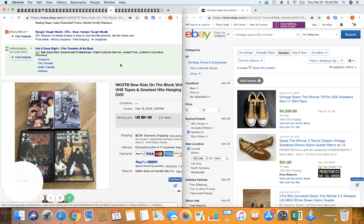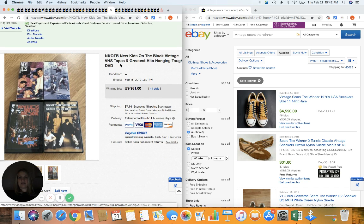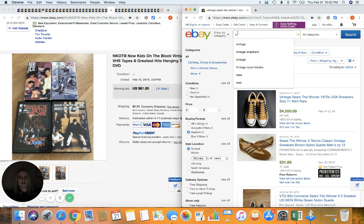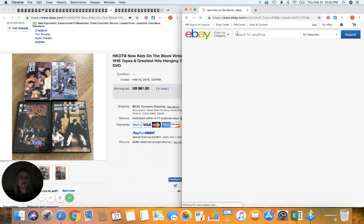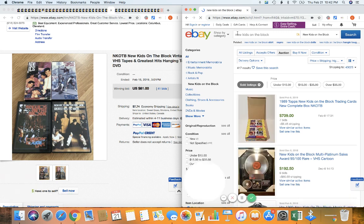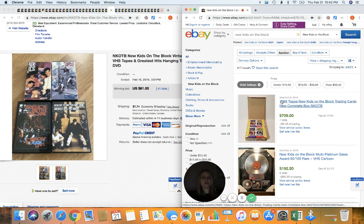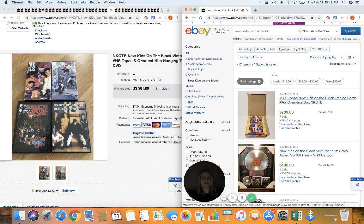So moving on, New Kids on the Block. It's funny because I posted this in the Facebook group also, and I had several people say, oh my gosh, I have some of these. I don't know why these went for so much. They are DVDs and VHS tapes. So I'm going to put in New Kids on the Block. Maybe they're having a concert. I think I was at a direct sales party and somebody was talking about New Kids on the Block having a concert. So maybe they got back together and had a concert. Maybe they're still together. I have no idea. I remember I used to love New Kids on the Block, but my gosh, I was so young and I know nothing about it now.